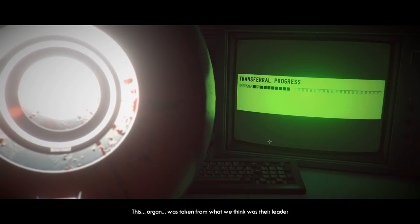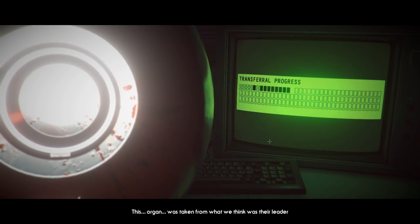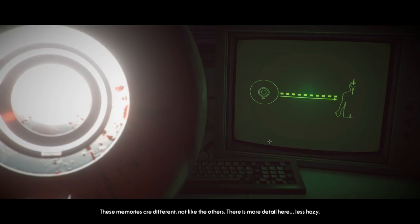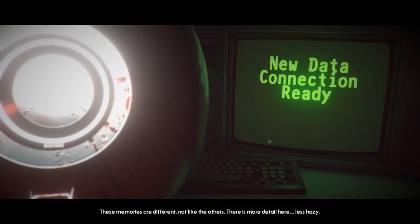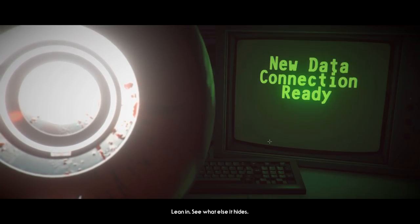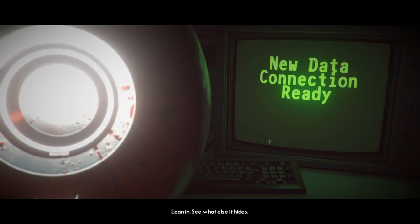This organ was taken from what we think was the leader. These memories are different. They're not like the others. There's more detail here. Less hazy. Lean in. See what else it hides.